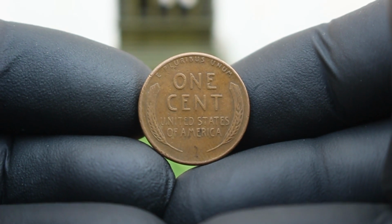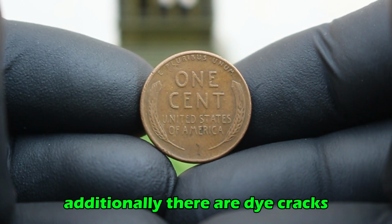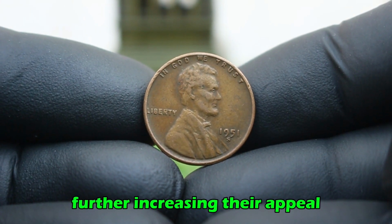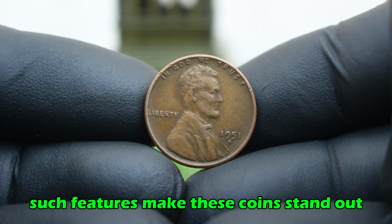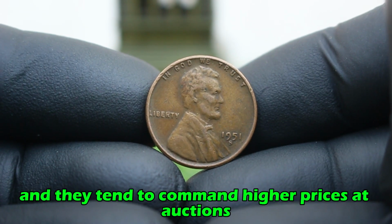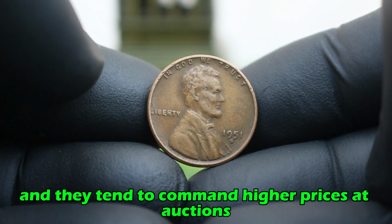visibility of the error. Additionally, there are die cracks and die clashes that can sometimes appear on these coins, further increasing their appeal. Such features make these coins stand out as unique pieces in any collection, and they tend to command higher prices at auctions.